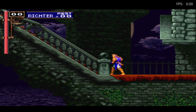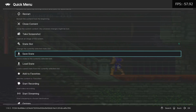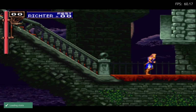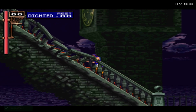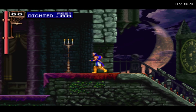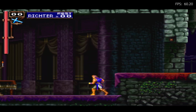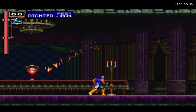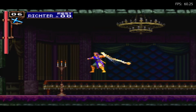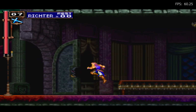If we look here, I'm going to pull up this menu by holding select and X on my controller, and I can save states or load states. So if we load state, it's going to take us back to where we were, and you can see I am playing this game. All the buttons work. They are working exactly the way we would expect them to work. The sound actually comes in good. I just don't know if the music for this game is going to be licensed or not, so I'm not going to put it on there.